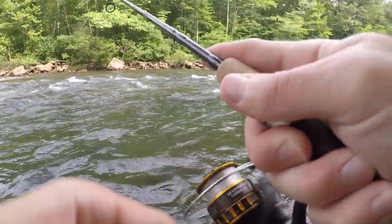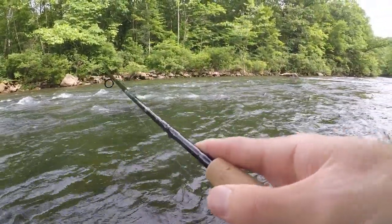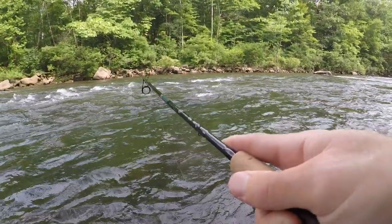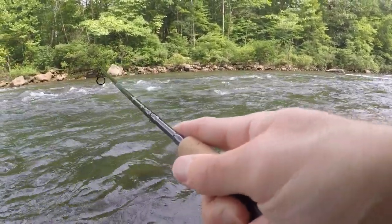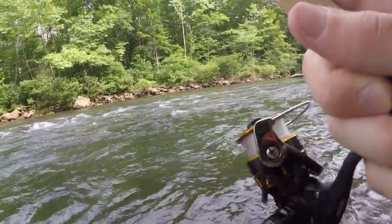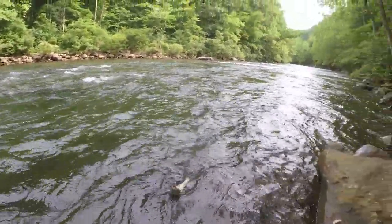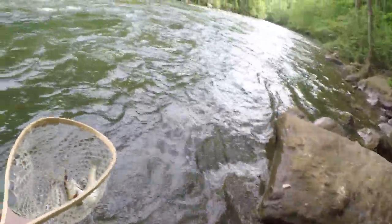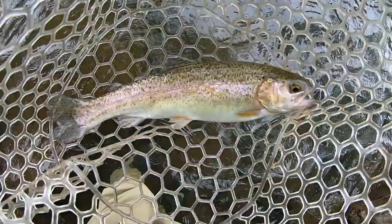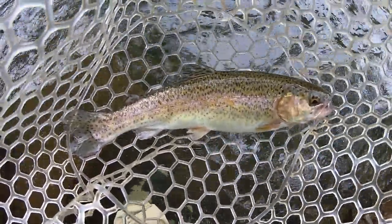Oh, I got a fish. I had no idea. I thought I was stuck. That's why I didn't know it. Look how small he is. Oh, yeah. Good, you're off. Second fish of the day, another little rainbow. Didn't even know I had him on.